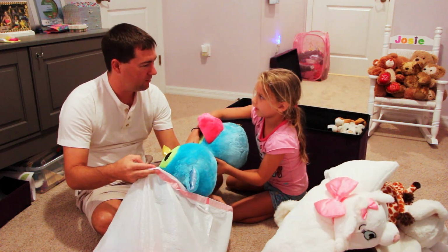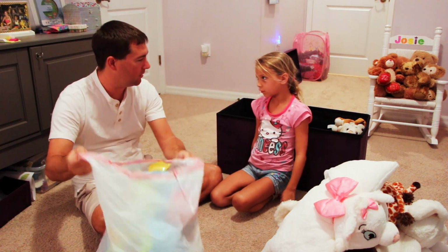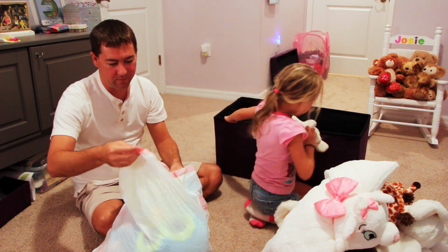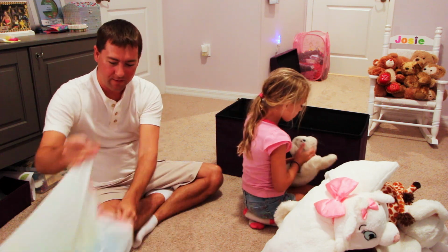You getting rid of the owl? Yeah. Okay. You want it? You're sure? Yeah. Okay. Alright. I just asked because the owl was a favorite of hers, and I actually sewed it back together. The head started falling off.